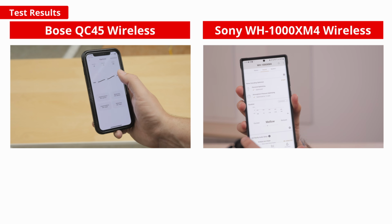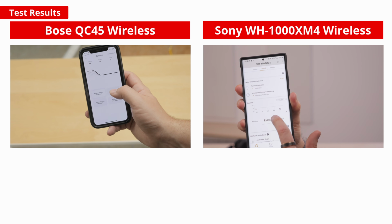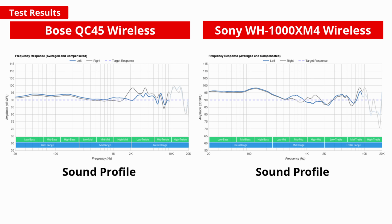Out of the box, the Bose have a significantly more neutral sound profile than the Sonys. Although they have a touch of extra thump, punch, and boom, it doesn't overwhelm vocals and lead instruments. As a result, their sound is more versatile.